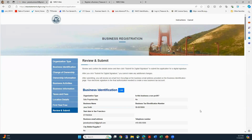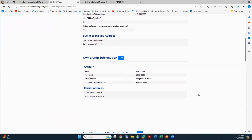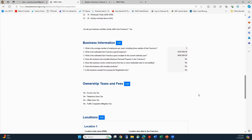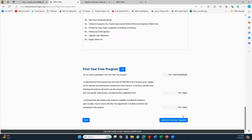On this page, review and confirm the information you entered. If you need to make changes, click the Edit button in the section you need to change. Make the necessary change, and then continue through the form until you return to the Review and Submit page. When you're ready, click the Submit for Electronic Signature button. After this, you cannot make any additional changes.